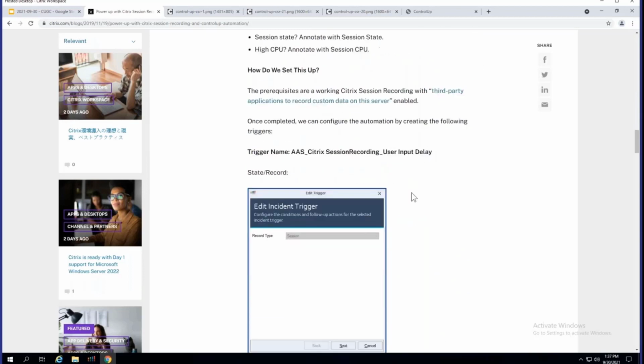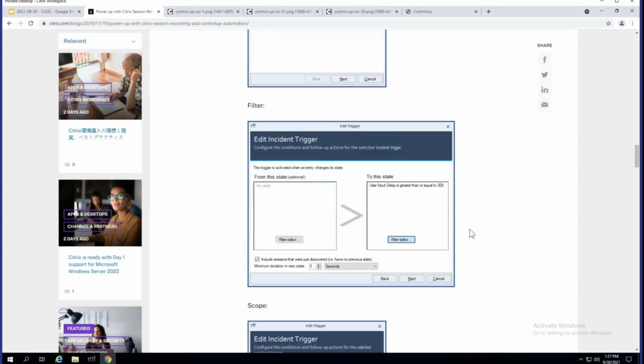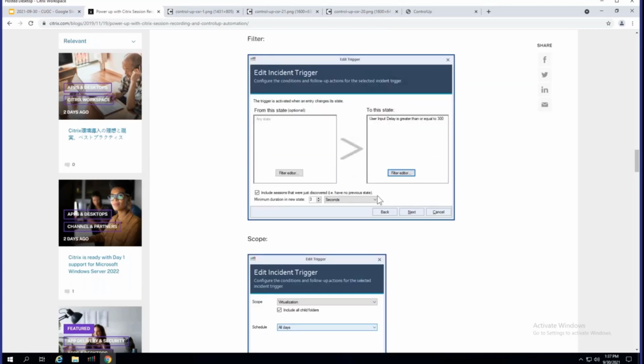We configure the trigger, and I walk you through that in this article. For these metrics, I'm recording them on the session level. So I set something like this where the user input delay is greater than 300 milliseconds. Not only could you increase the process priority, but we could also do a little annotation saying, hey, when a user was doing some action, their user input delay got high. And then you can go back to the video and review what they were doing. If they hit that report button and then the UI froze because it was doing some activity, you'll be able to annotate that within your recording.